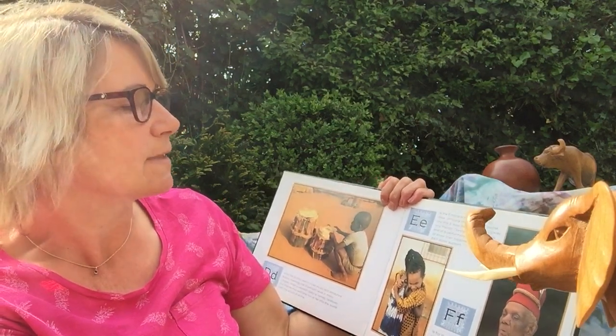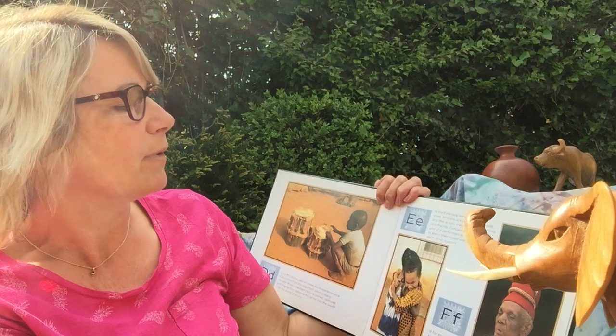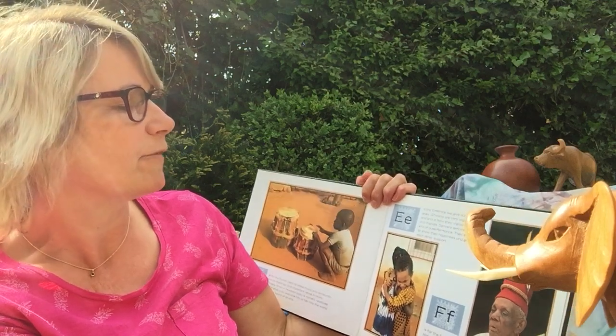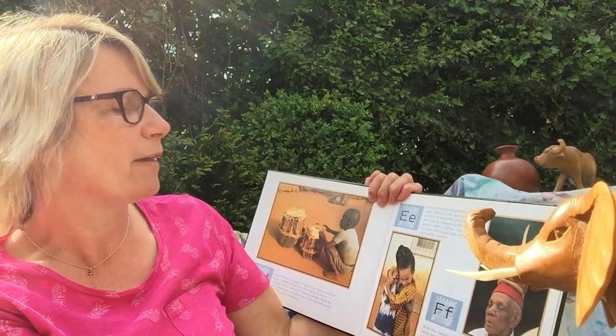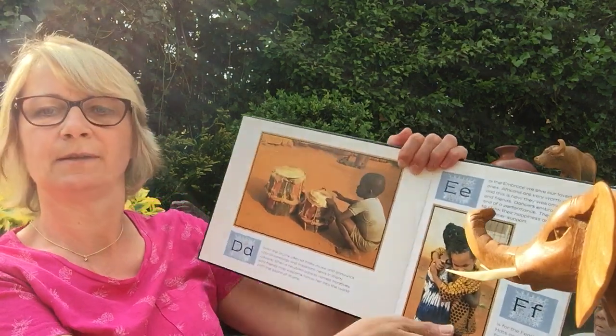E is for embrace we give our loved ones. Africans are very warm people, and this is how they welcome relatives and friends. Dancers embrace at the end of a performance. They embrace to show their happiness and give each other support.